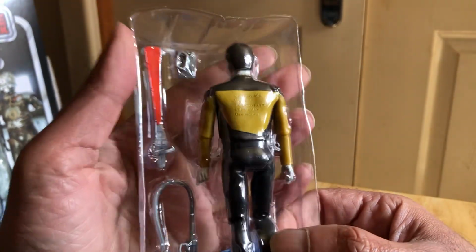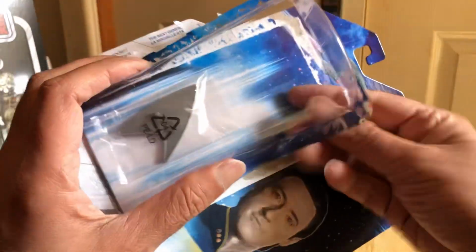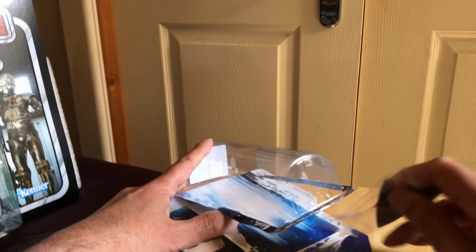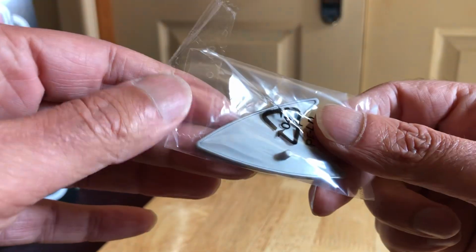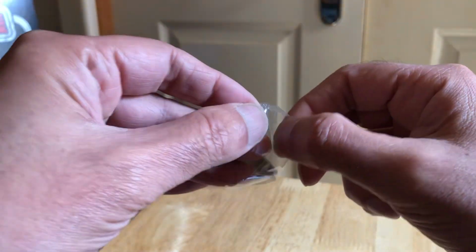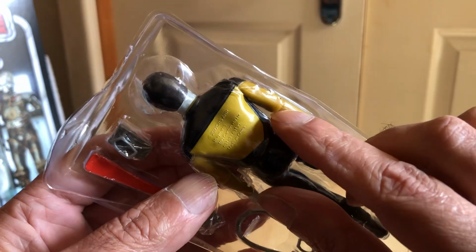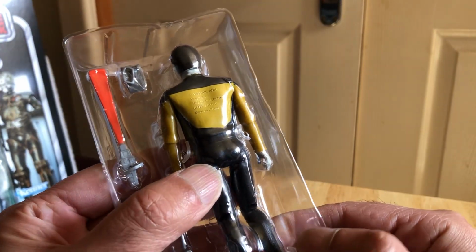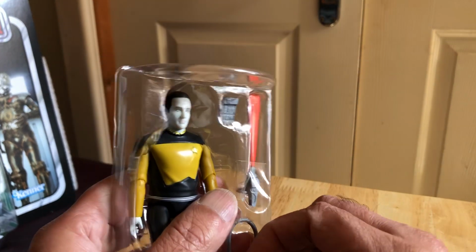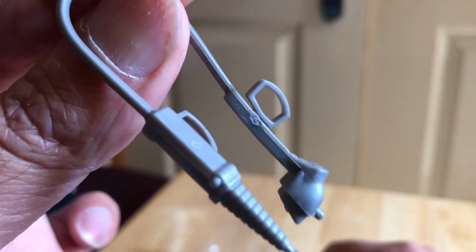I mean, back in the day, the old Playmates Star Trek figures were such a big seller. It comes with a stand as well. There's the stand. Quite a plain stand compared to what Playmates used to give us. Okay, let's look at the figure. Oh, they're just little bits of plastic. Got markings on the back of the figure. Comes with this item here, done in a single colour.